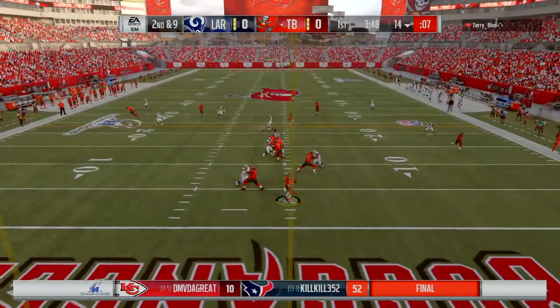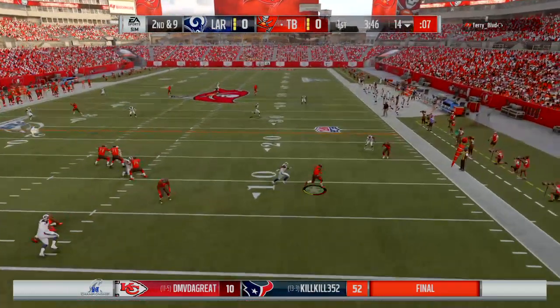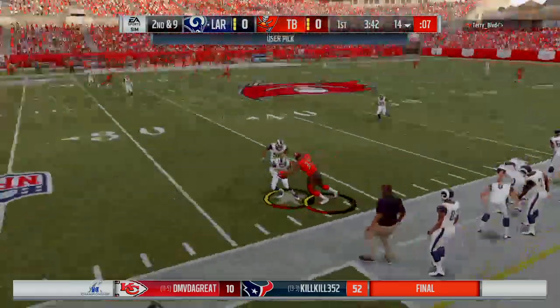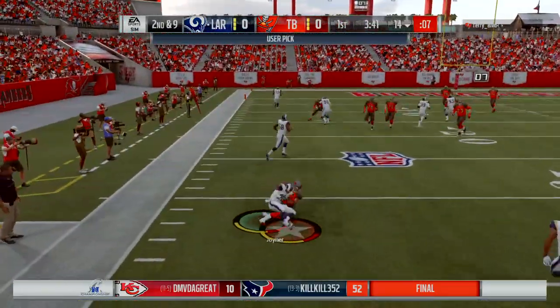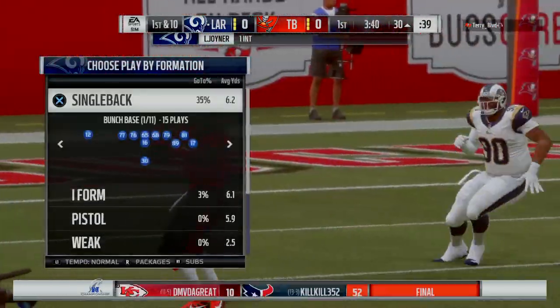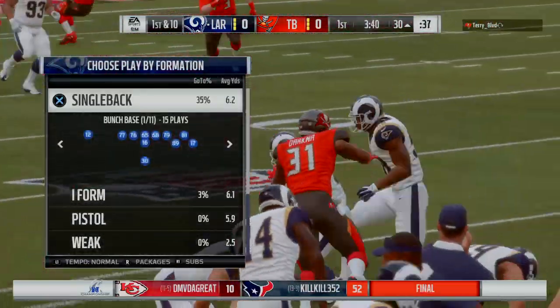Now Jameis on second down. Flush to his right. Escapes the sack. Into double coverage, and it's intercepted. LaMarcus Joyner with a pick. And his guys will take over at the 30-yard line.